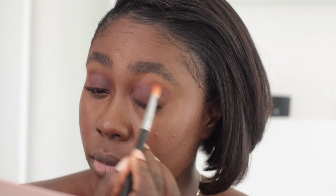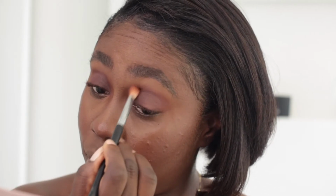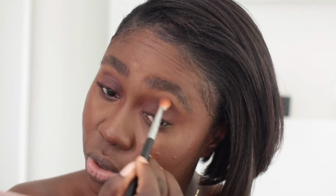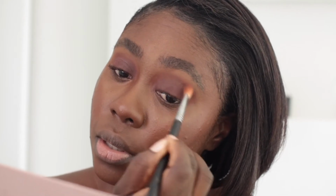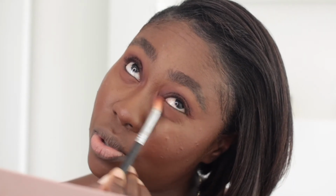Taking just a tiny bit of December just to blend out the edges so it's not too harsh. And then I go back in with December on my lower lash line. You can use a smaller brush to do this, but if you guys know anything about me, you know I use one brush for most of my looks.